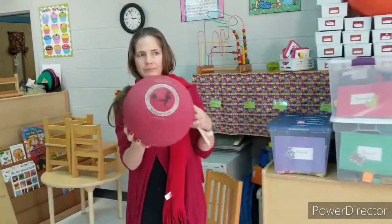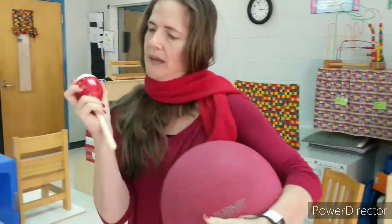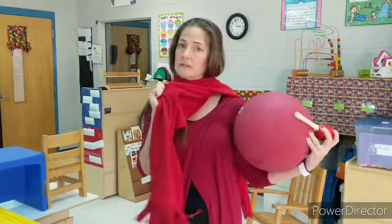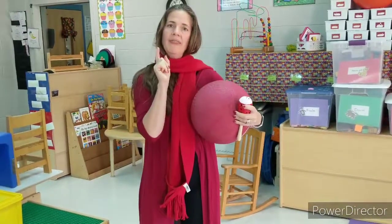How about a red ball? That's red. So, I found a red maraca, a red ball, a red scarf, and I can't wait to see what red things you find.